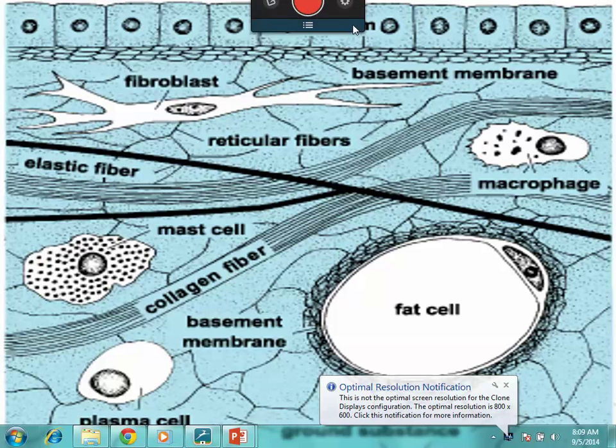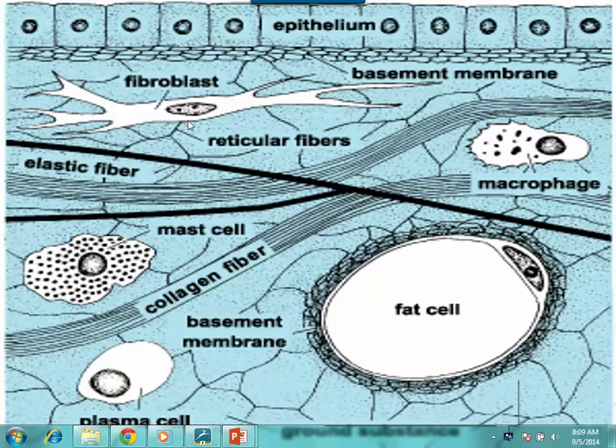Below the, here's the epithelium, the basement membrane. So, like we said, there's fibroblasts, there's macrophages, mast cells, there's collagen, fat.